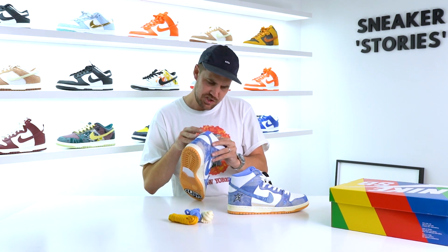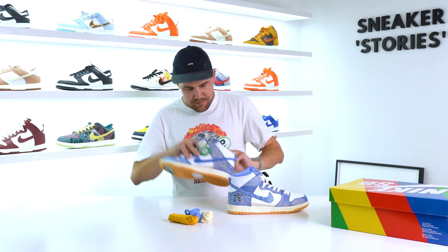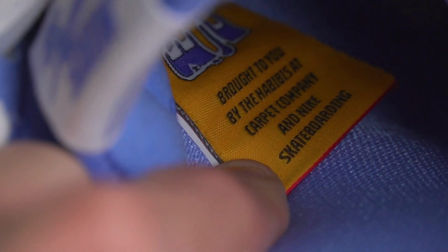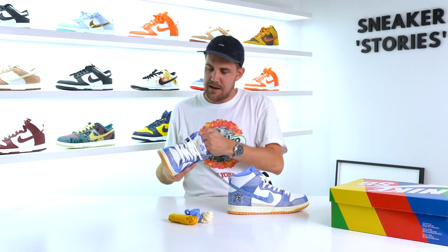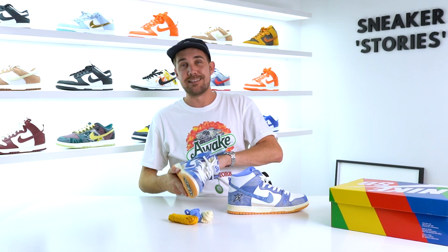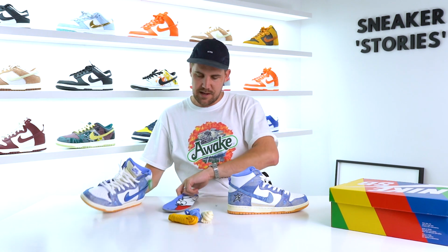It looks like a sheep or a dog, or I don't really know what that is, but it's a really cool label. It's yellow on the one side, I really don't know if you guys will be able to see that, and then red with the graphic on the other side. And that basically flows through into the insoles of the shoe, which are super awesome as well. Just want to take these out.